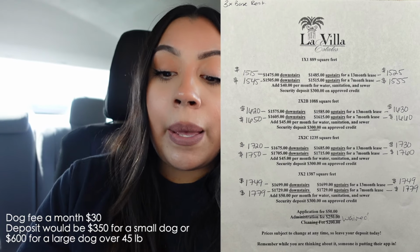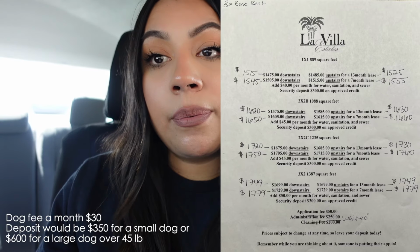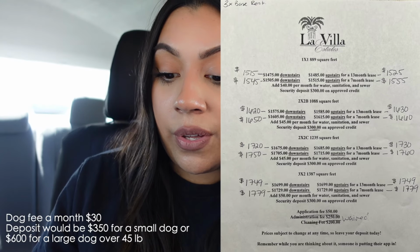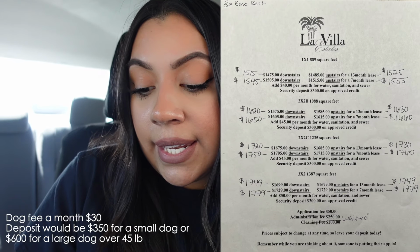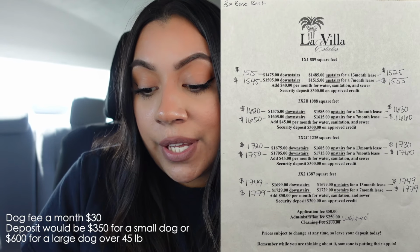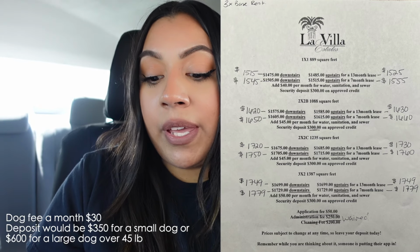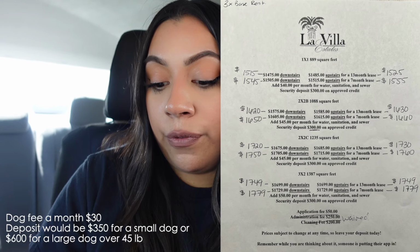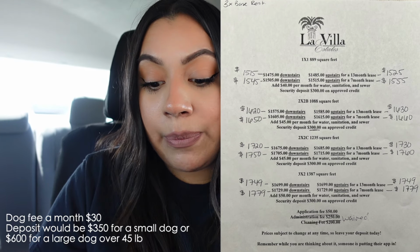Now, then the upstairs 2-bedroom, 2-bathroom for a 13-month lease, it's going to be $1,630. For a 7-month lease, it's going to be $1,660. And then again, you guys, the application fee is going to be $50. And right now, their special is going to be administration fee is $250, cleaning fee is $200. That's going to be waived. So that is their special right now.